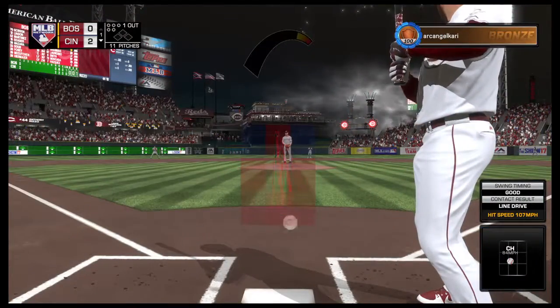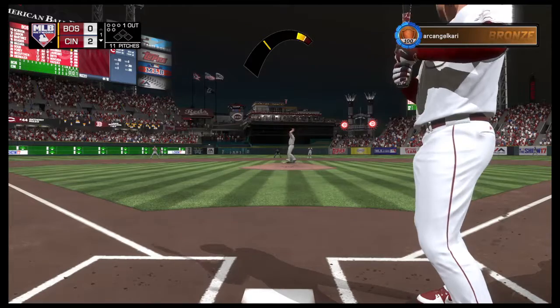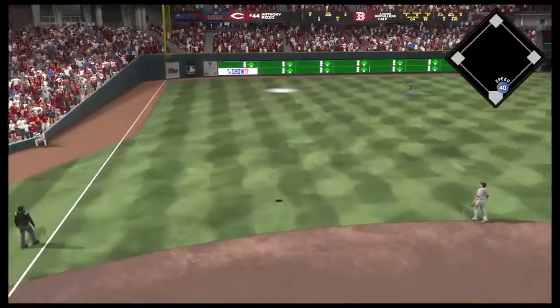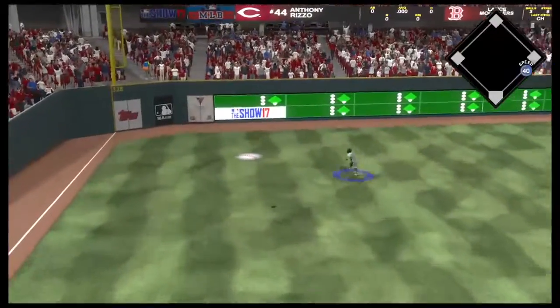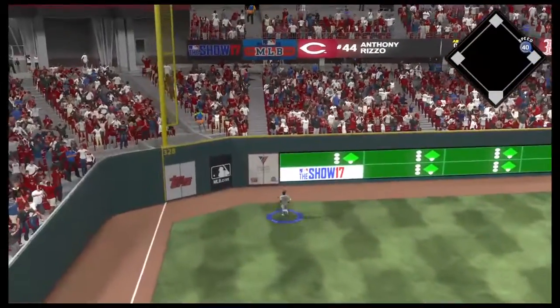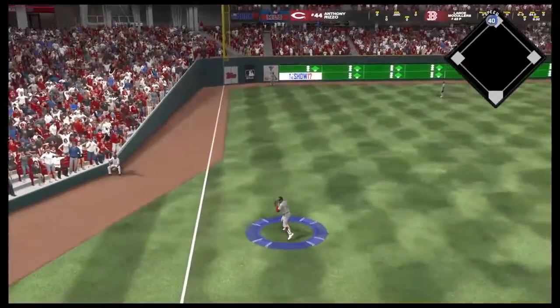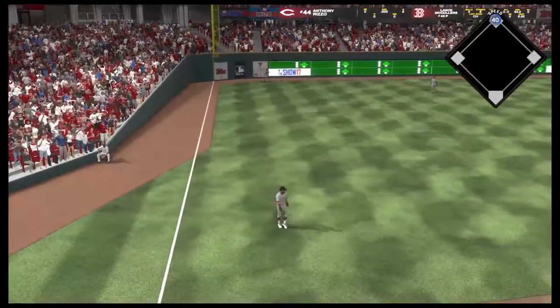Anthony Rizzo stands in now. Into the windup and the pitch. Skied in the air to straightaway left. McCutchen is after it, but he can't get there. It's over his head. And he's in there easily at second with a one-out double.